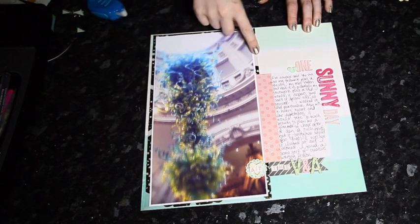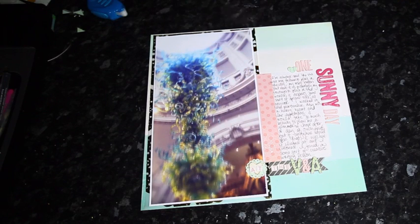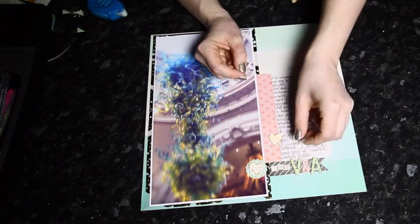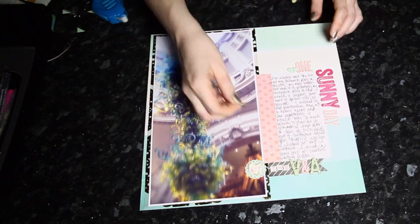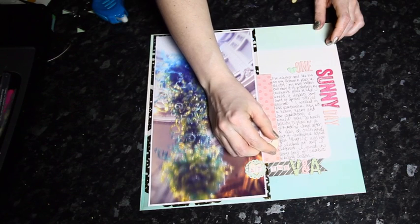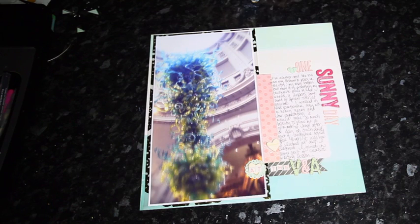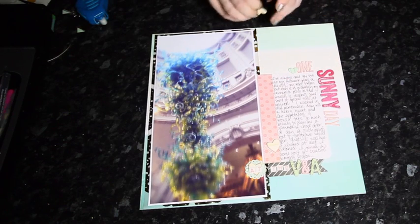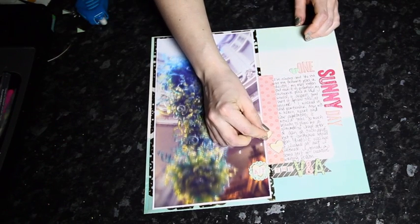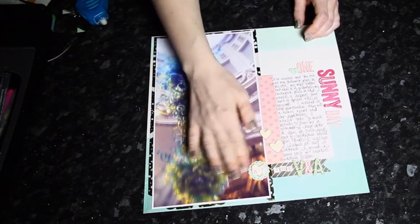I figured since I'm using that doily print, I'll use a doily punch there and started in on some hearts. I want to include more of these little wood veneer hearts just on this page as embellishment. And then I have smaller ones from the same pack from Studio Calico that I want to include on the other side, the facing page. So just kind of make this little grouping of 3 here to link the journaling, the title, and the photo all together.